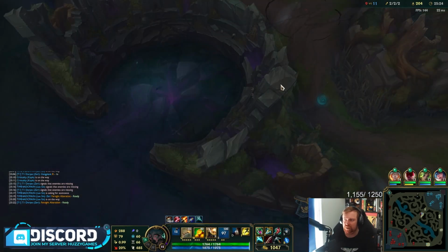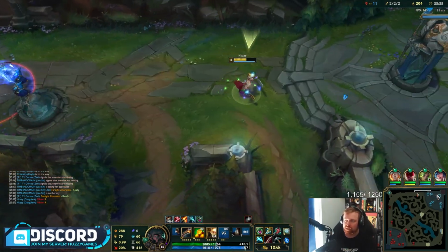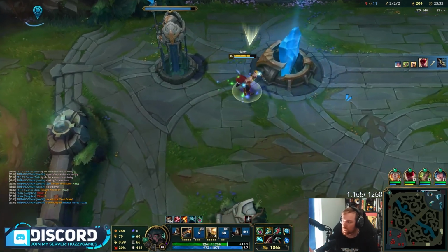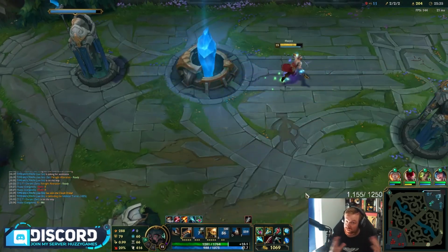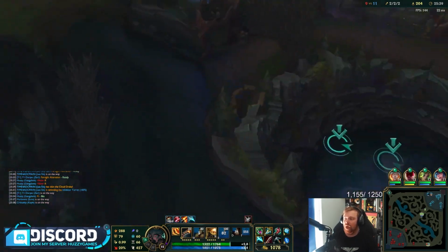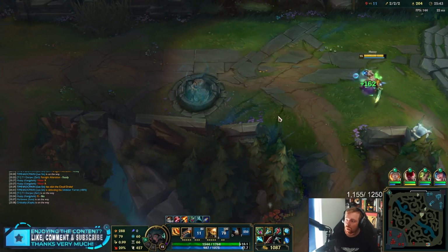Our team is, I believe, at Dragon. I ult the Baron, and then lo and behold, Victor shows up. He does a really late ulti, so we've traded ult for ult technically. We get the Dragon, which is good, but I don't know where the enemy team is. I did not expect Victor there, I'll tell you that right now. So that surprised me a bit. So I obviously burned Flash to escape that, or like not die. But honestly, not the end of the world.